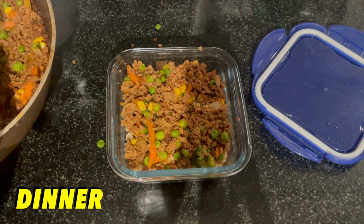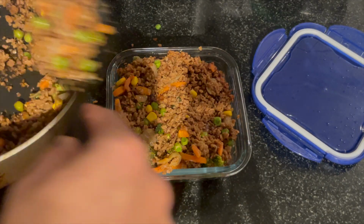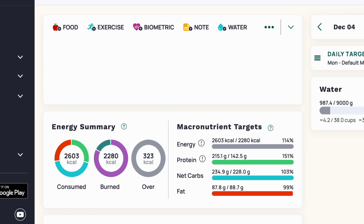Let's do a full nutritional breakdown of the day to see if I missed out on any nutrients. To analyze my nutrient intake for the day, I'm going to be using Chronometer. Starting out with my total calories, I consumed 2,603 compared to the 2,280 that is recommended, but since I trained today and I'm trying to bulk up, I believe this is a good excess for my goals.